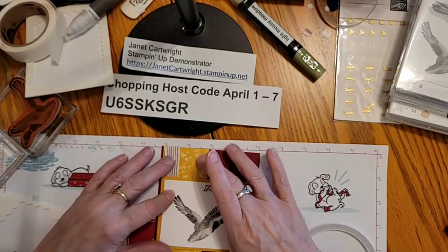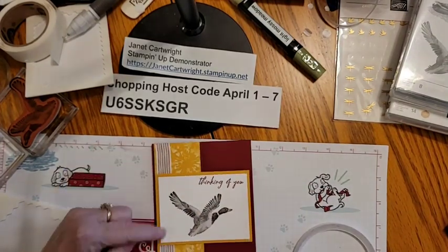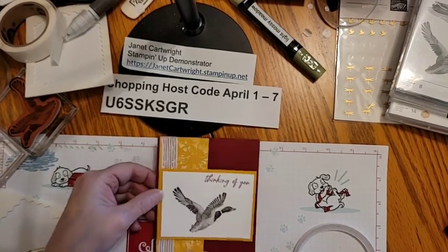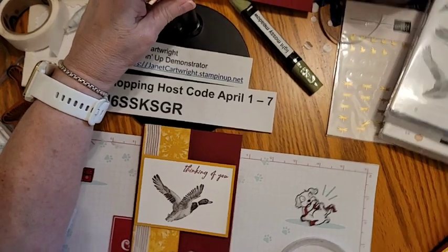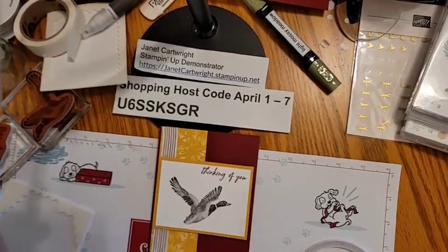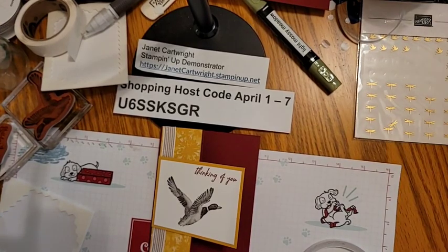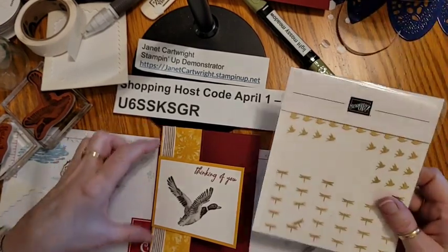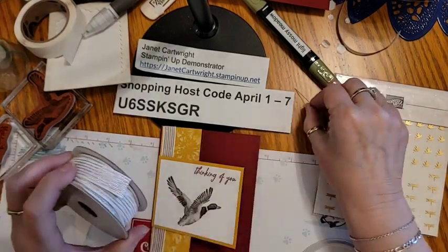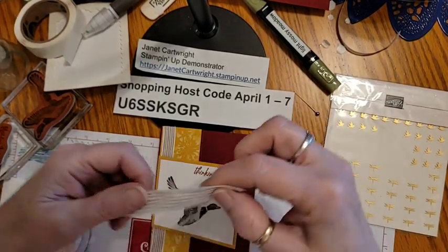Now, if you wanted, you can put the ribbon just around here and not around your bigger piece. Either way, it works, and it adds that little bit of bling, right? A little bit extra to your card. It's a little bit thick for a bow. That just came to me, but I'm thinking it's a little bit thick.